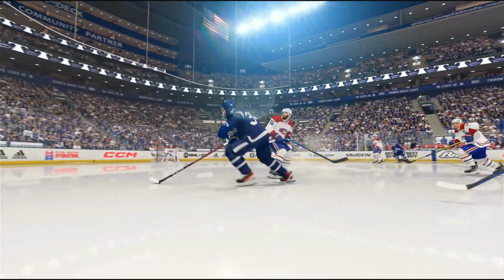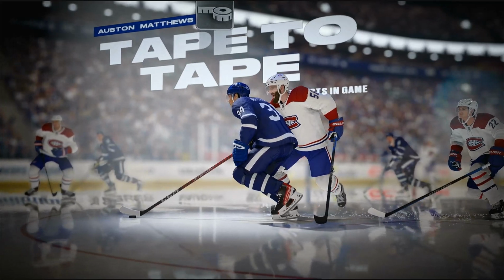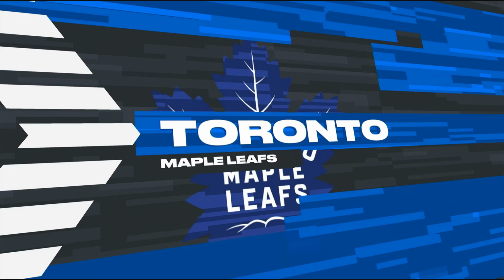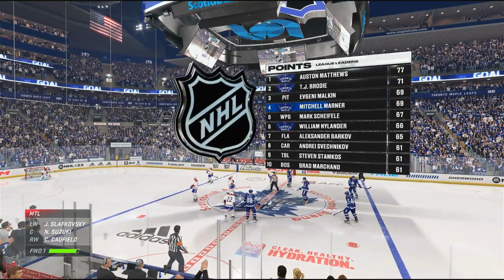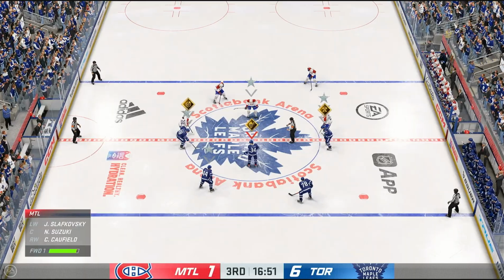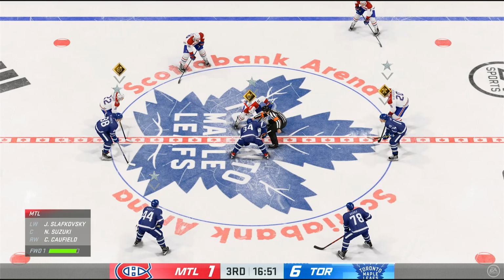This is how you create the offense. I mean, you can't be digging the puck out of your skates all day. Tape to tape, off you go. They can't recover defensively, and it ends up in the net. The Leafs have put in a complete team effort tonight, but they've really looked good offensively. Their arms are going to be tired from all the times they've had them up in the air here. This has been a dominating offensive performance.